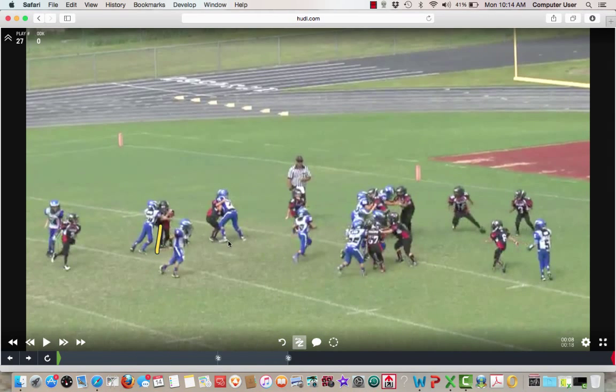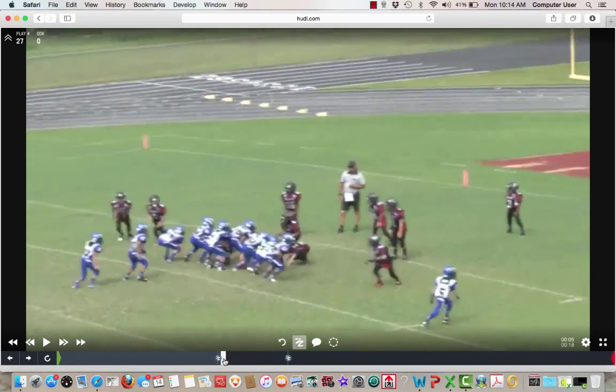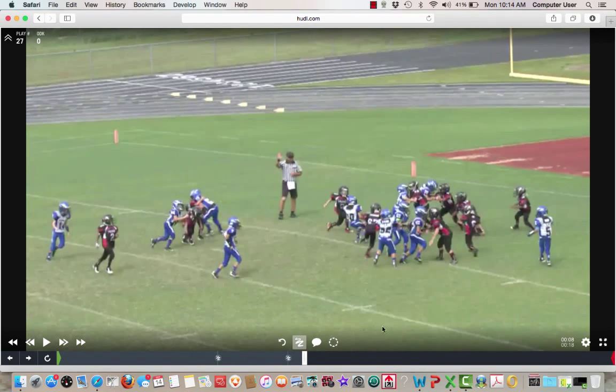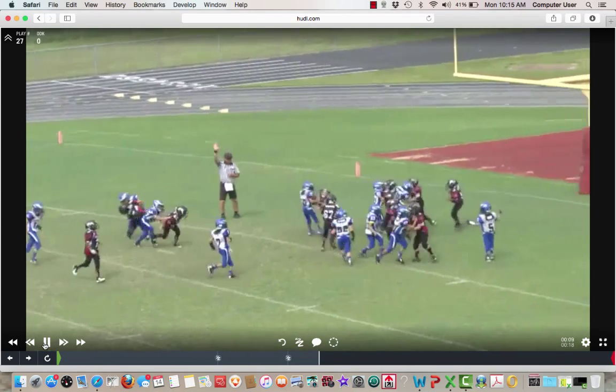Locked up here. Locked up here. Aaron did a nice job over here. Really good job. Let's see. Good block. Look at this. We've driven them into the end zone. Really good job.